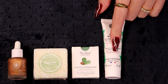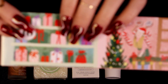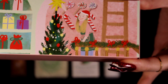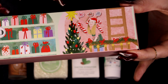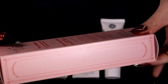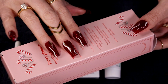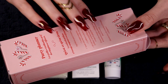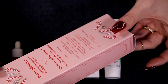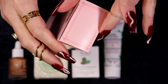Let's move on to my little box. Quite a big one. Some cute presents. A little tree. It's cool. Is she decorating the tree? Yeah, she's putting a star on top. This one's very light and it has something written on the back. Party planner. So I'm guessing this is an accessory. All the accessories they've had so far have had something written on the back. Is it talking about cocktail? Something about a cocktail. Okay, well let's open it, not spoil.